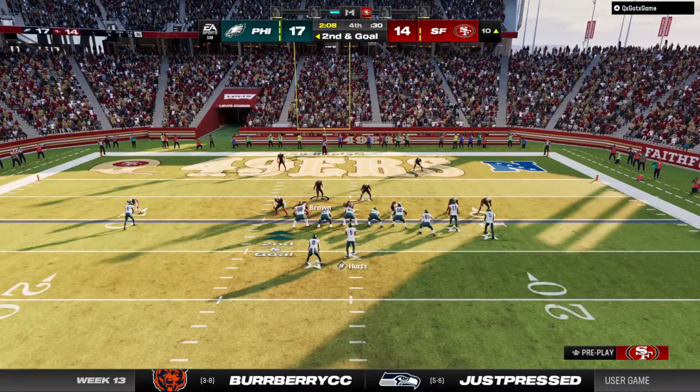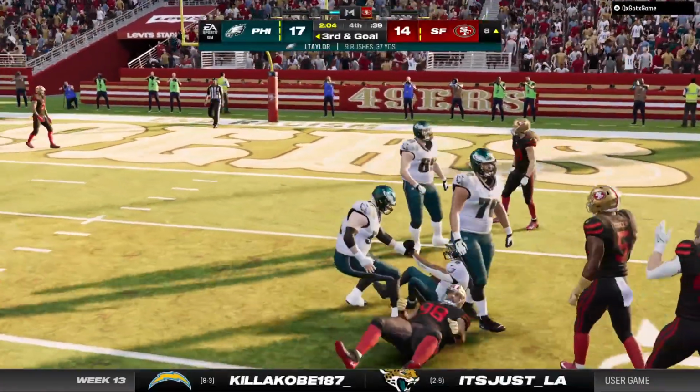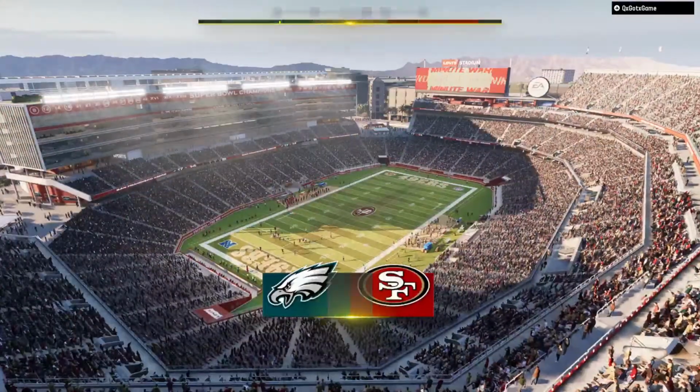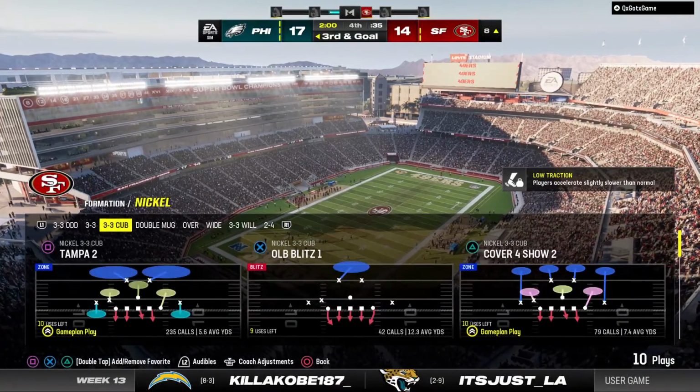On the option to give to Taylor here. And he'll take this one inside the 10, down to the 8. 3 points separating these two sides with 2 minutes left to go in the fourth.